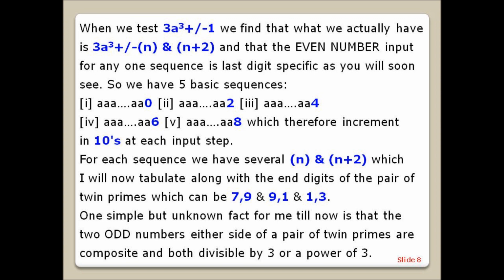For each sequence we have several n's and n plus 2's, which I will now tabulate along with the n digits of the pair of twin primes, which can be 7 and 9, 9 and 1, 1 and 3. One simple but unknown fact for me till now is that the two odd numbers either side of a pair of twin primes are composite and both divisible by 3 or a power of 3.